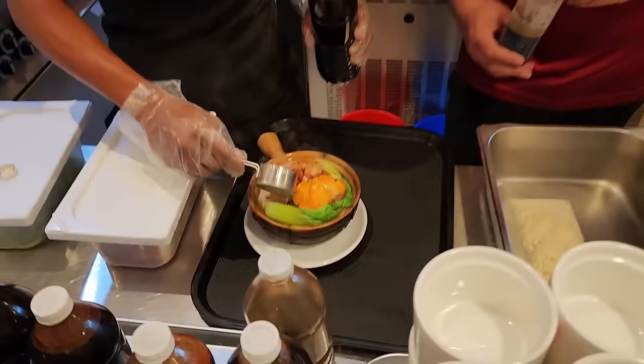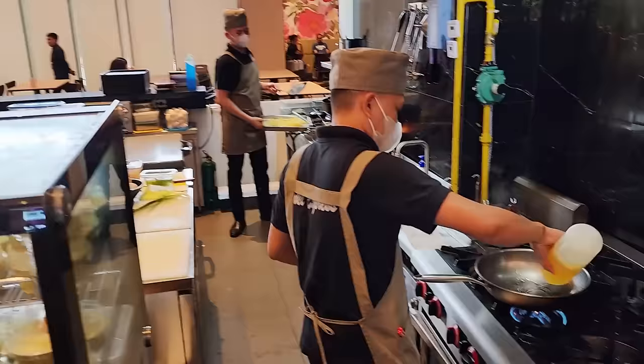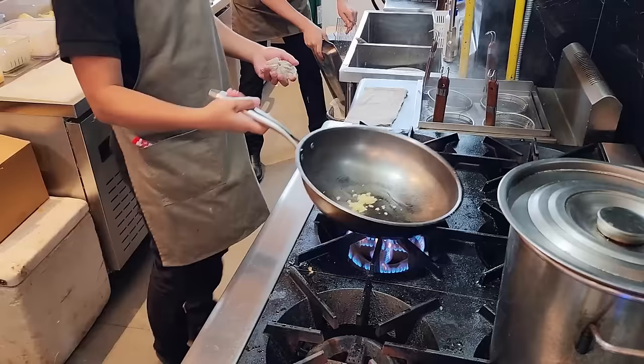This is the chicken plate. It's got the feet in it. Oh wow, that looks so good. Nunki Express. Oh, he's going to do some wok stuff. It's a spicy bit ramen.